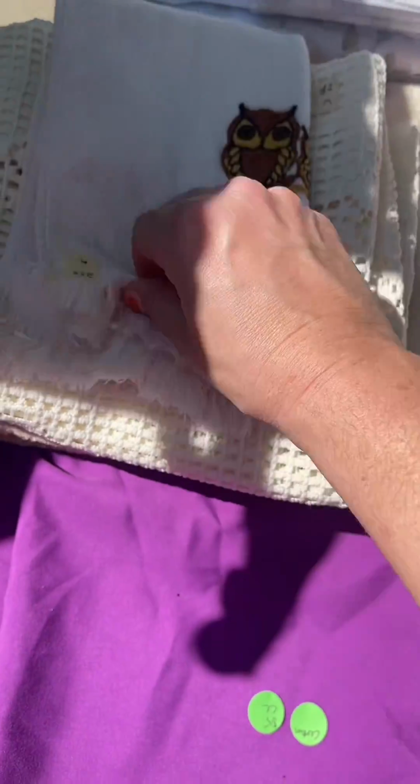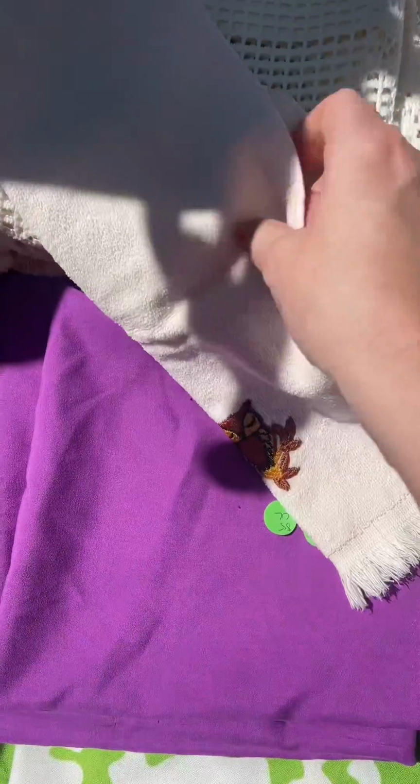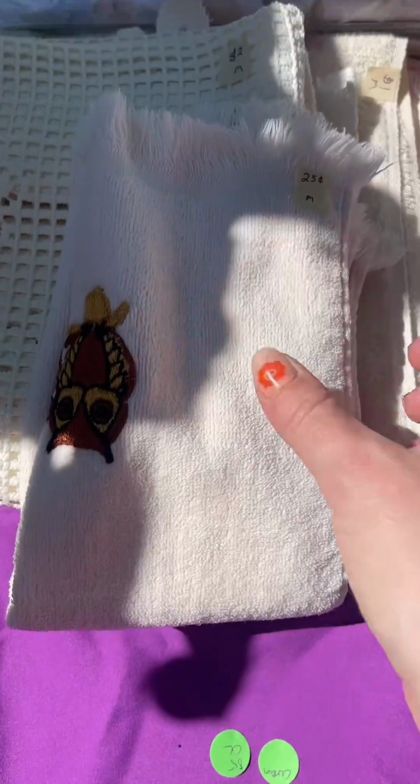These owls absolutely caught my eye. Love the look, so I had to see what kind of brand it was. Martex. I have started collecting Martex alongside with my Canon towels, and it was only 25 cents, so definitely grab that. I continued to look at some of the linen items.